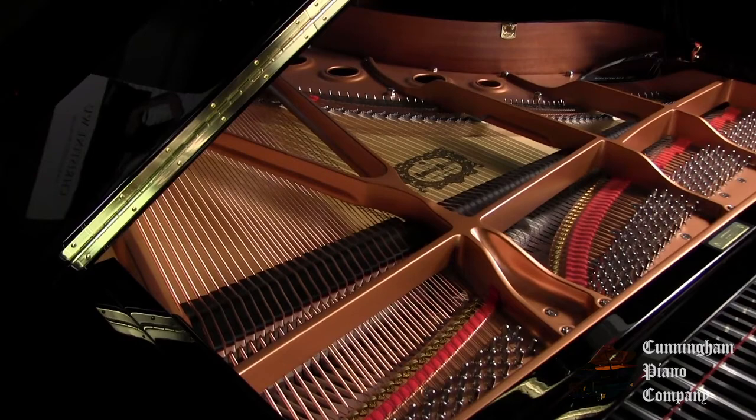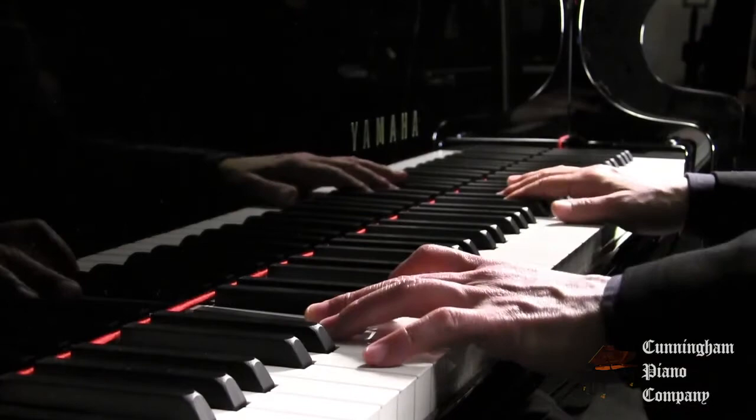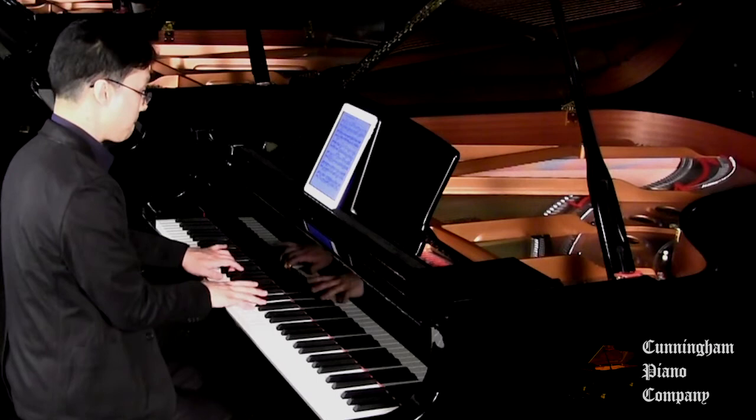I invite you to rediscover Yamaha pianos through the CX series. They come in a variety of sizes, so they're perfect for the home, houses of worship, or any institution.